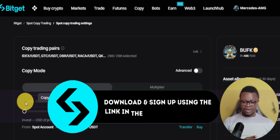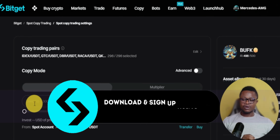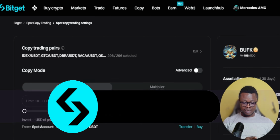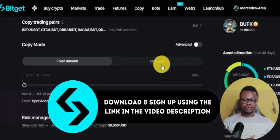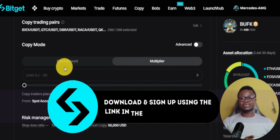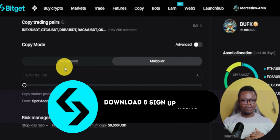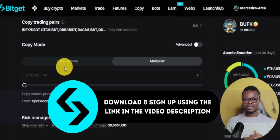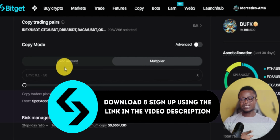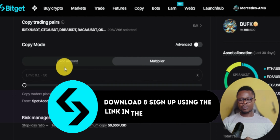Right here we are going to put the amount. You can start from as little as $10 to as high as $3,000 to start copying this particular trader. You can use a fixed amount or you can use the multiplier. Whatever you put there means whatever the trader does. If the trader is entering a trade with $100, it is 100 that will be taken from your account. If the trader adds more positions, let's say 1%, that will be doubling on your own end.